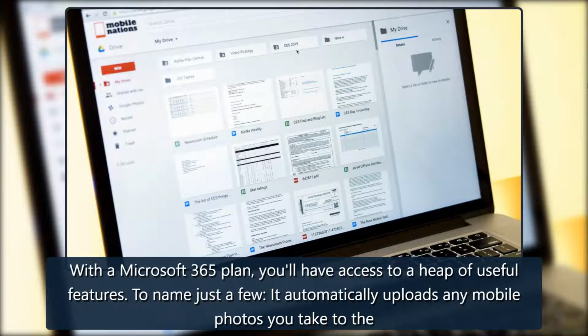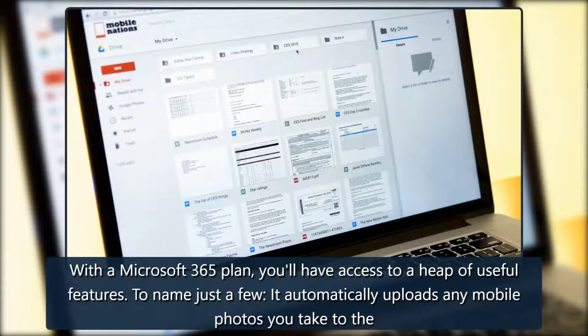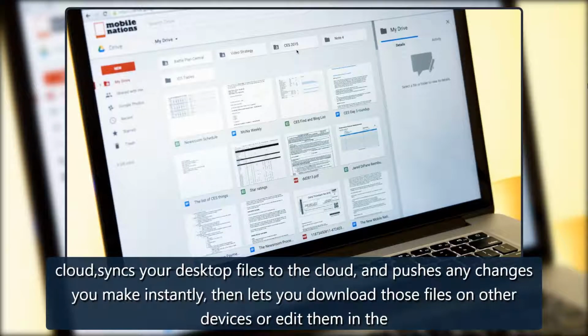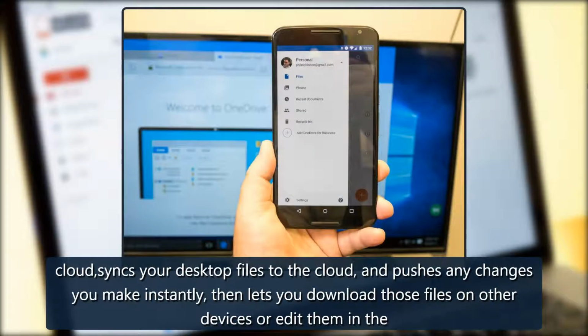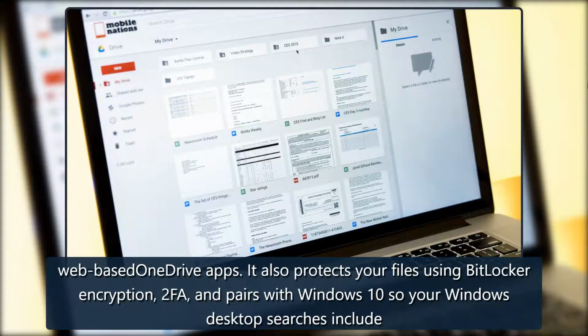With a Microsoft 365 plan, you'll have access to a heap of useful features. To name just a few, it automatically uploads any mobile photos you take to the cloud, syncs your desktop files to the cloud, and pushes any changes you make instantly, then lets you download those files on other devices or edit them in the web-based OneDrive apps.